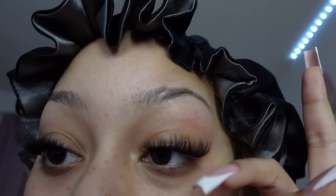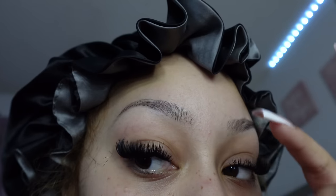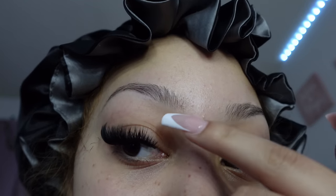Okay, y'all, this is how it looks before I add the second layer, and this is how it looks after. It just looks very dark. I did a 10, 12, 14, 16. I may or may not add spikes, I don't know, but I hope it turns out cute with my hair, because y'all know I really only do light lashes, so hopefully it's cute.